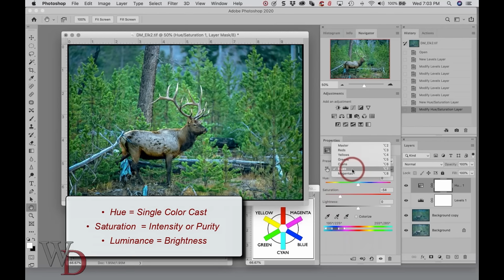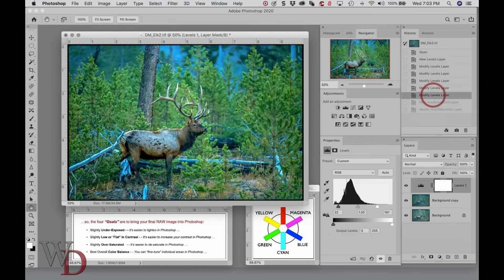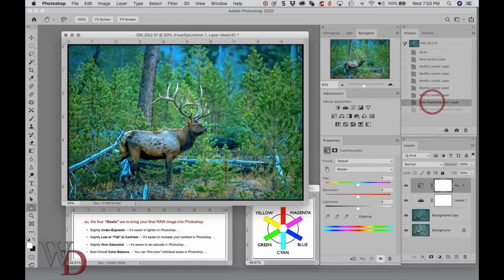The other thing, let's say we want to change the greens on this. We want to change the hue of the greens. The greens to me look too blue-green, so maybe we want them more of an olive green, kind of a yellow. There we go. See the difference? Here's where I added a Hue saturation layer, and then I changed it here. Or I can click it on and off here. Not bad, huh? You get the idea?